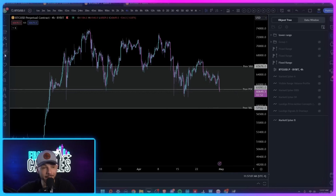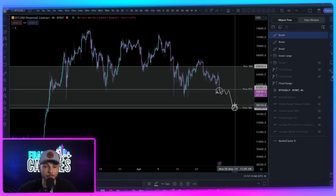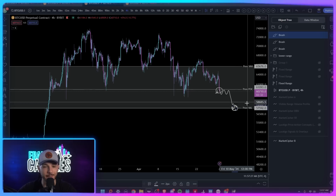it is very likely that if we break this POC of the range, we could see price start to continue back to the downside, coming down to that previous value area low, which is sitting at about 57,500 or 57,400, depending on what exchange you're looking at and what time frame, etc. But that is going to be the next key level of support.